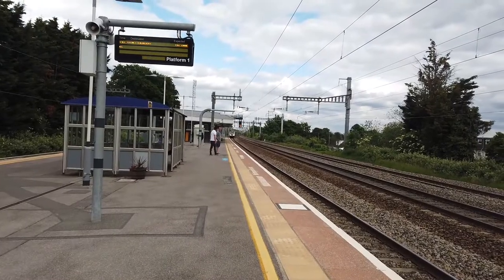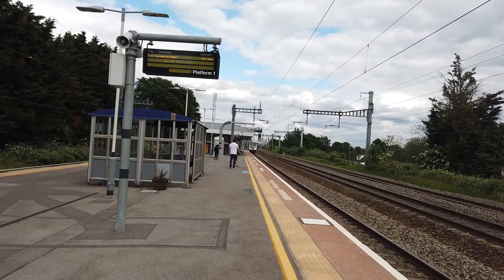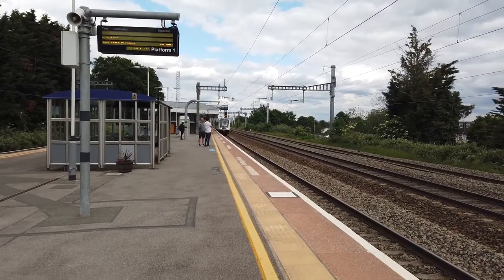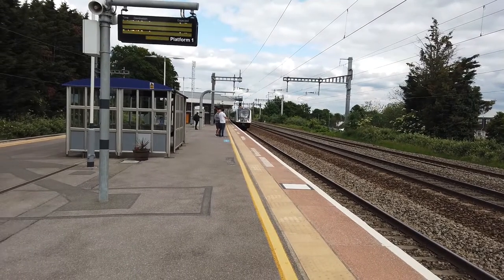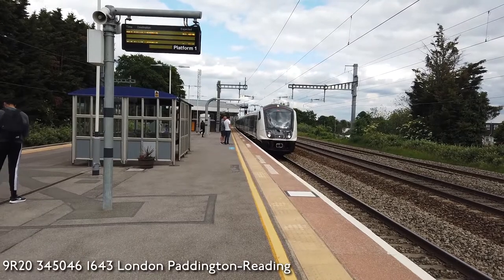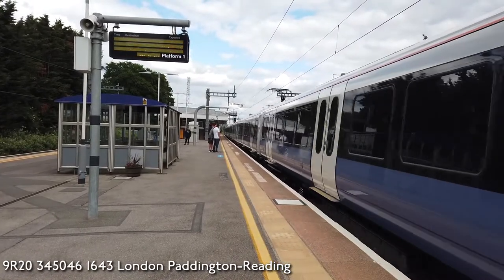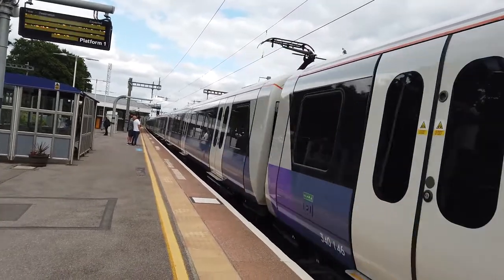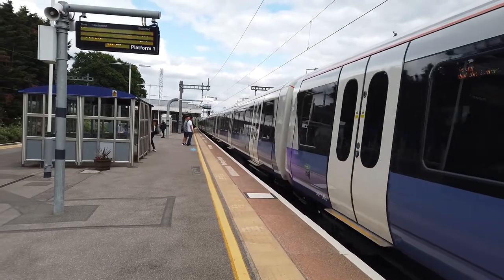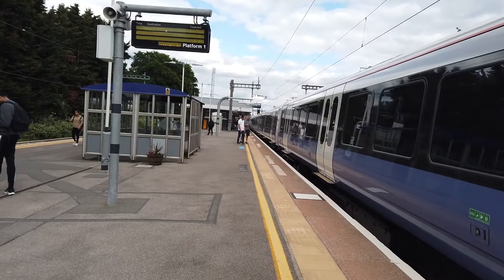Okay, arriving is the 1643 Elizabeth Line service running from London Paddington to Reading. Operated by Class 345, of course, as usual on these routes. I'd be very, very surprised to see anything else operating these routes. 345046, slightly early this one.